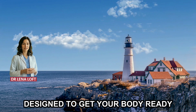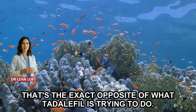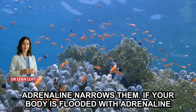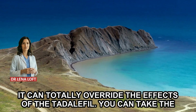It's designed to get your body ready for danger by tightening blood vessels and sending blood to your muscles and vital organs. That's the exact opposite of what tadalafil is trying to do. Tadalafil widens blood vessels. Adrenaline narrows them. If your body is flooded with adrenaline because of stress, it can totally override the effects of the tadalafil.